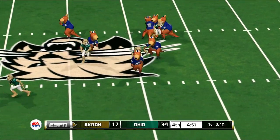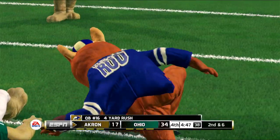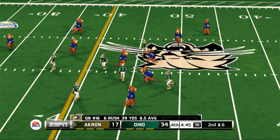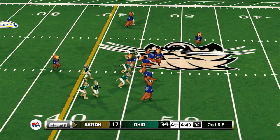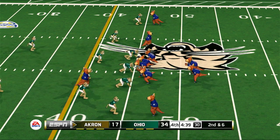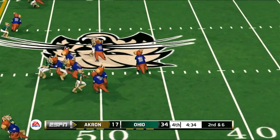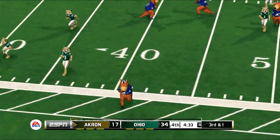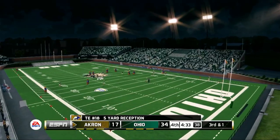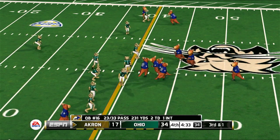Under pressure. He's taken down right around the 46-yard line. That makes it 7-6. Out of bounds around the 41-yard line. Gain 5 on the play. That'll make it 3rd and 1.